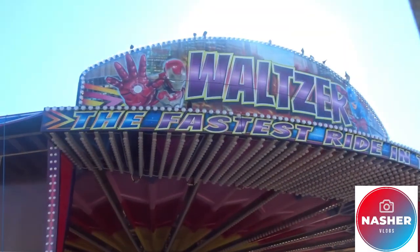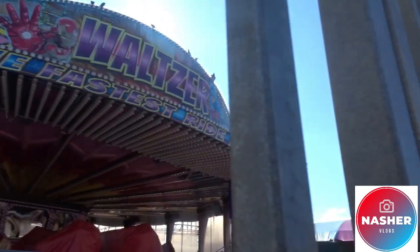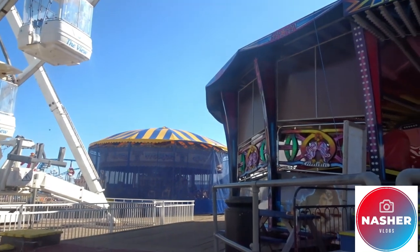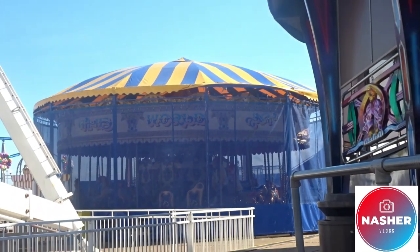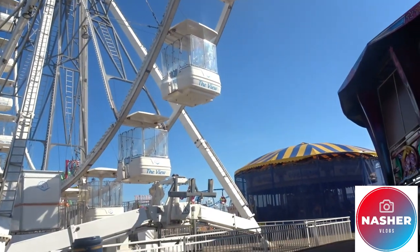So here's the waltzer, guys. Pretty good looking waltzer. What do you think? Yeah, it looks really good. They've kept it up to date really well. It's a beautiful machine. You've got the carousel there as well, as you can see, guys. That looks in really good condition still. There are people still working. I'm just trying to go through here.